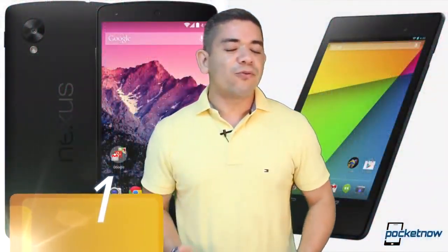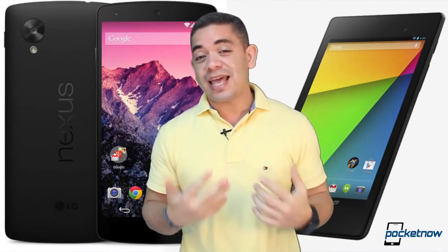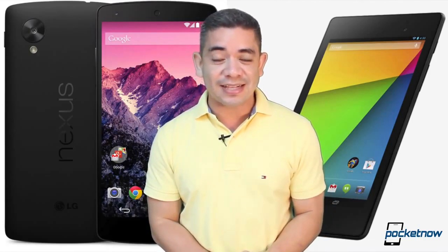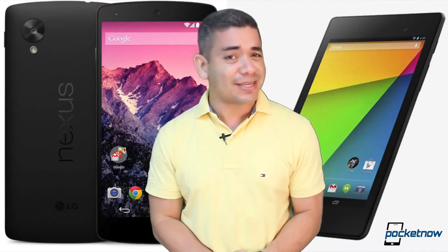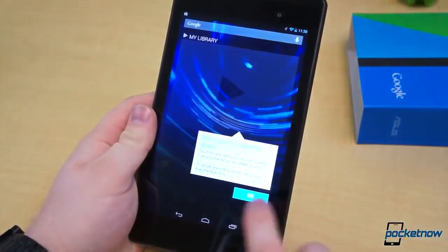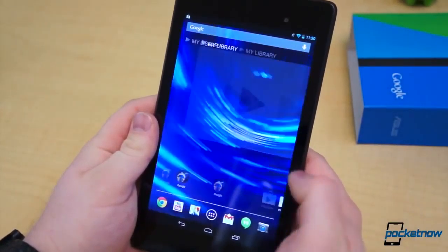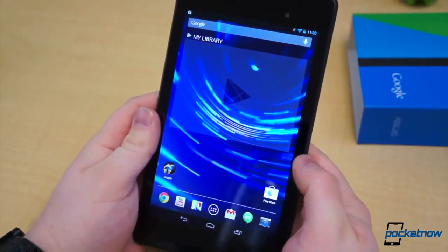And the top number 1 device, or pretty much devices that we'd recommend you buy or give to anyone this holiday season, are Nexus smartphones and tablets. The Nexus 5 and the Nexus 7. The Nexus 7 will cost you $230, and you're probably getting one of the best Android tablets in the market. We're just not talking about an inexpensive tablet. This is pretty much one of the best ones.